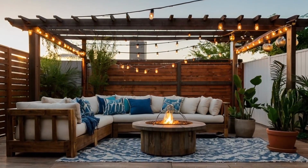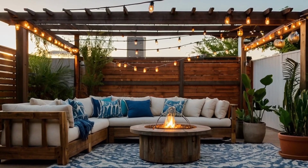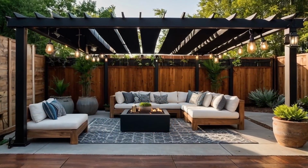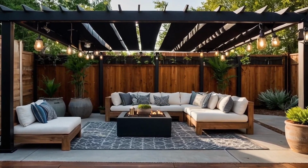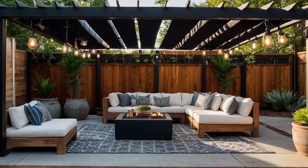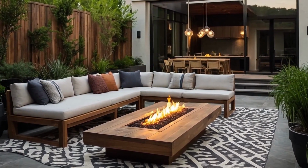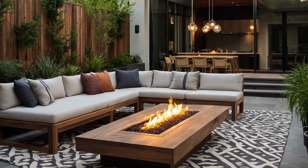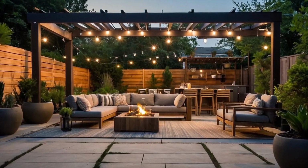patio. Zoning your outdoor living room into distinct but interconnected areas for lounging, dining, and entertaining ensures that every corner of the space is utilized effectively. Folding or stackable furniture can further enhance adaptability, allowing you to reconfigure the layout based on the occasion. By incorporating multifunctional elements, your patio becomes more than just a static outdoor area. It transforms into a dynamic and versatile living space.